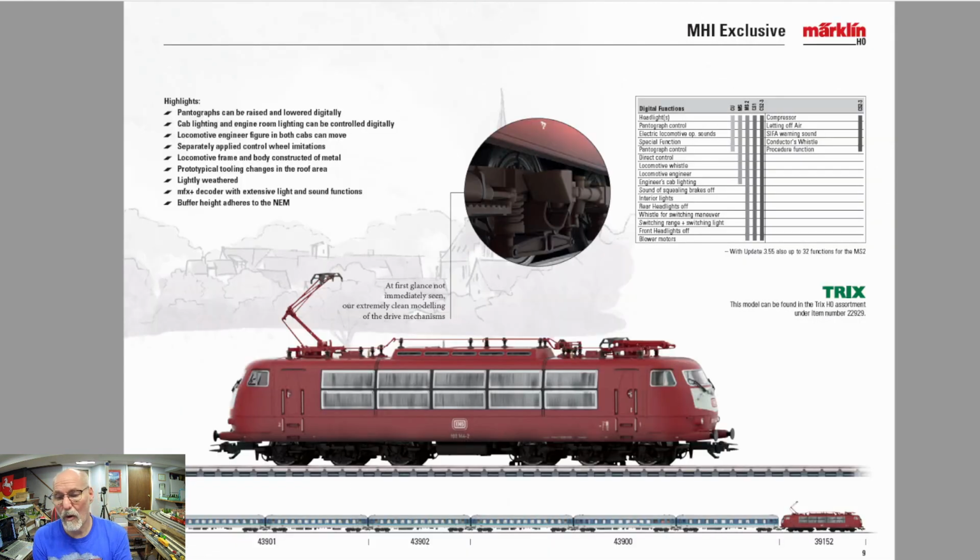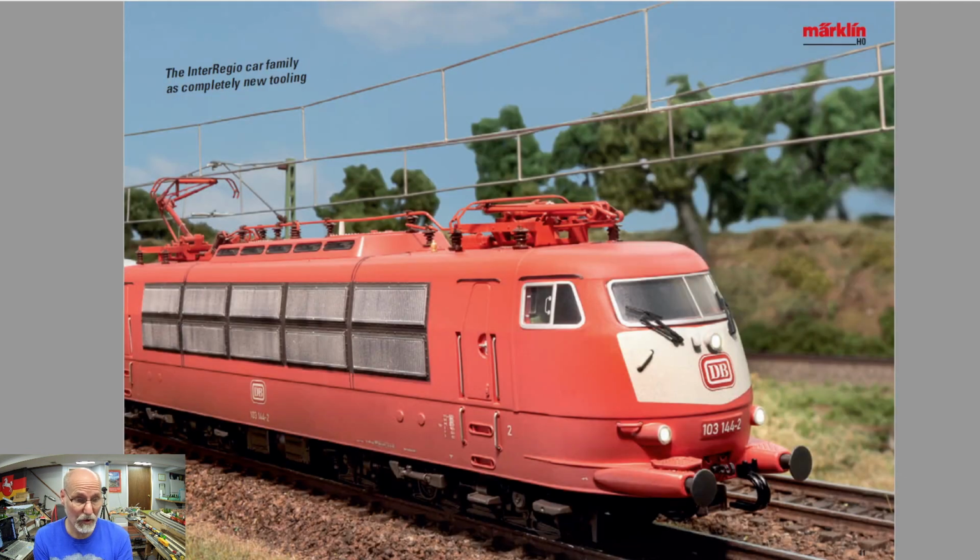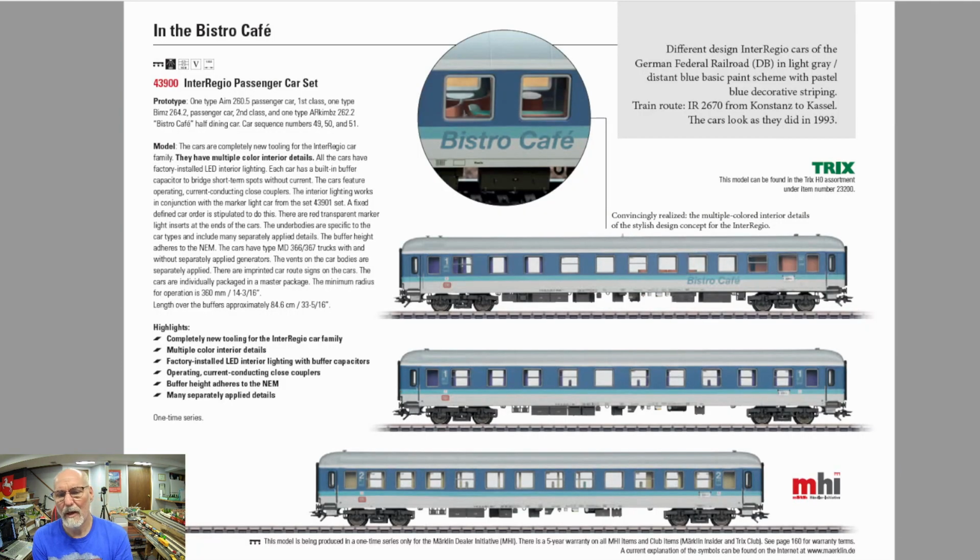All right, so more about it. Plus, they're releasing a rake of cars pulled by the old German Interregios, the IRs, as they were called, the Interregio, which nowadays would be the Regiobahns, as you might hear me say. A lot of functions, a cool-looking locomotive for what it is. Not necessarily my thing, because it's not my era. And then they're releasing a set of lit cars to go with it, and they're really excited about the Bistro wagon for whatever reason. But here's the rake of cars to go with it.